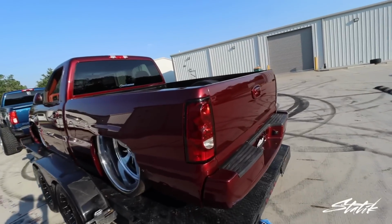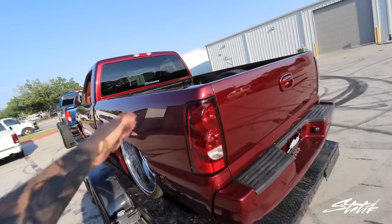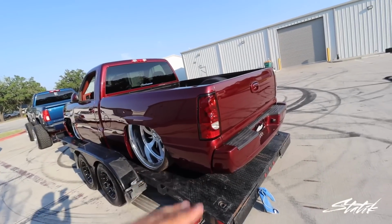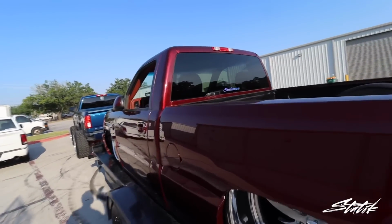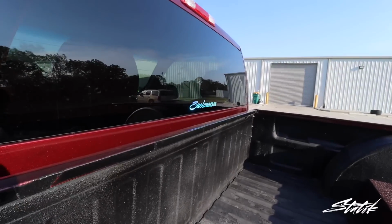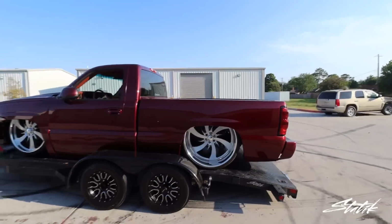I went with the smooth tailgate. I think it looks a lot cleaner since it's a show truck. We don't need no wing, we don't need nothing. Just make it smooth. Threw in one of my boy Breezy's decals, Swallow Mob. Thing looks clean. But I get it, guys. Let me know what y'all think down below.